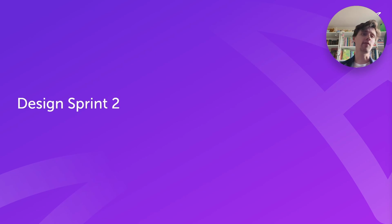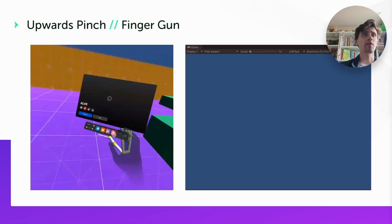So for Design Sprint 2, we changed tack, and instead we tried to do more of a scattershot approach. We tried to come up with a bunch of different prototypes instead of just one each. Okay, so these were the first two prototypes I'm going to talk about for this design sprint, and neither of these made it into user testing because they just had some fundamental flaws with them.